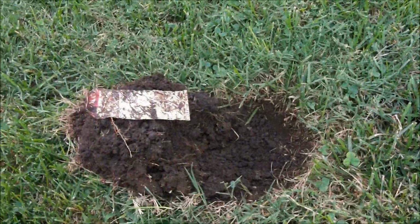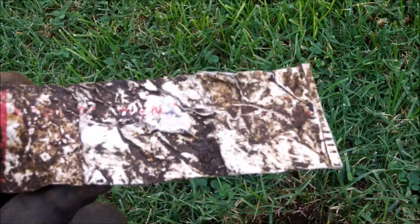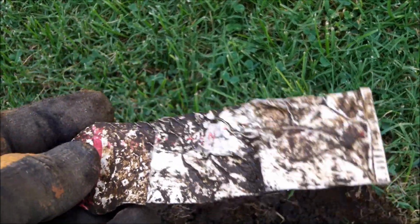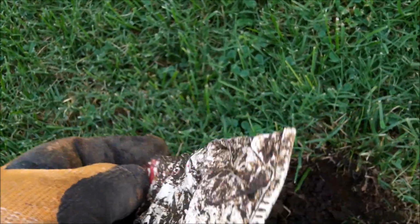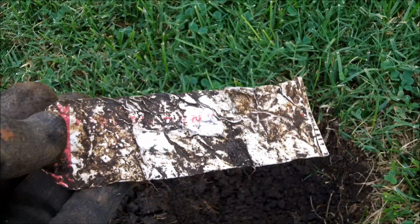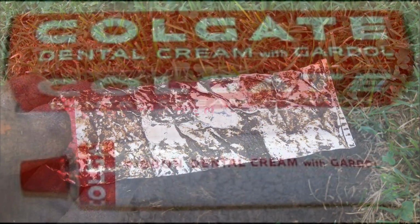Well, it seems that this was the Colgate family. Here's an old 40s to 50s tube of Colgate Ribbon Dental Cream. If you've seen the videos from this place before, I've pulled probably about 20 of these out so far. But just thought I'd show you that one since I got that much older Colgate tube cap earlier.